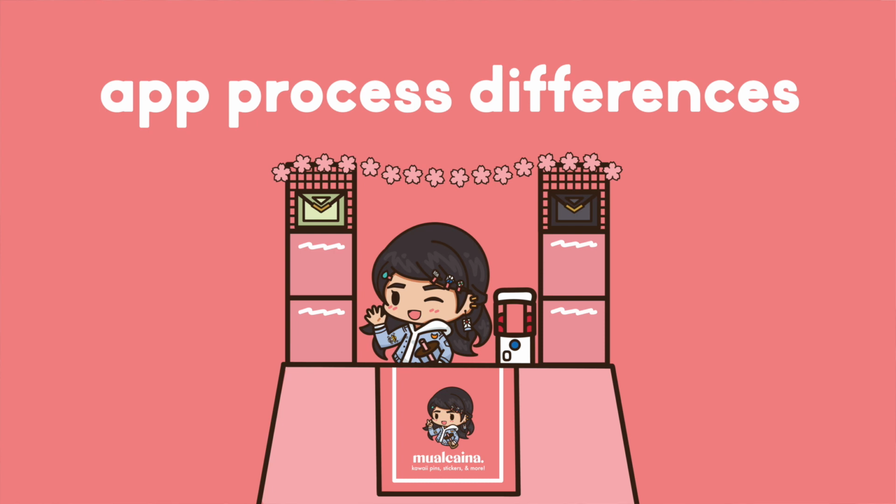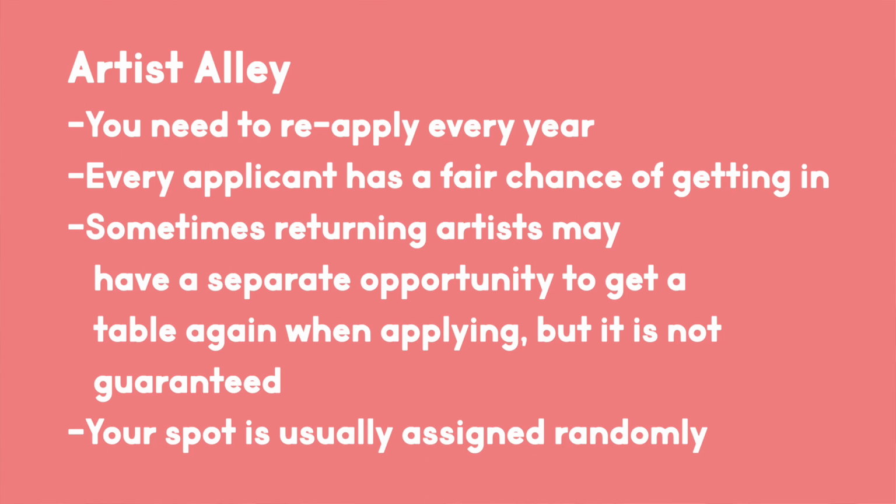Let's quickly talk about the app process, and it usually is different between Artist Alley and exhibitors. This process does depend on the event, but here's a list of some common processes. For Artist Alley, you are subject to reapplying every year. While some cons may prioritize returning artists like Anime Expo, Anime Impulse, typically each year is a clean slate, and your odds are pretty much the same every year. However, depending on the type of app, whether that's jury, first come first serve, and so on, you can get in one year but not the other.